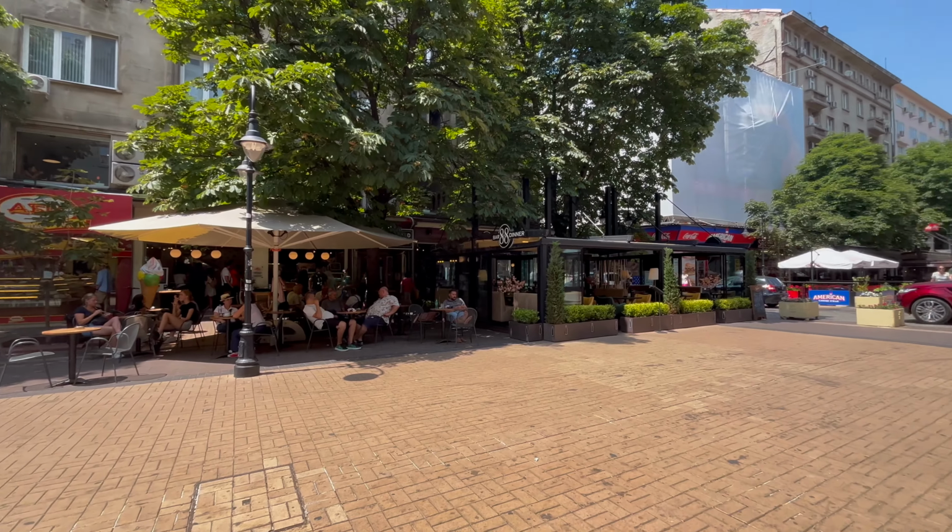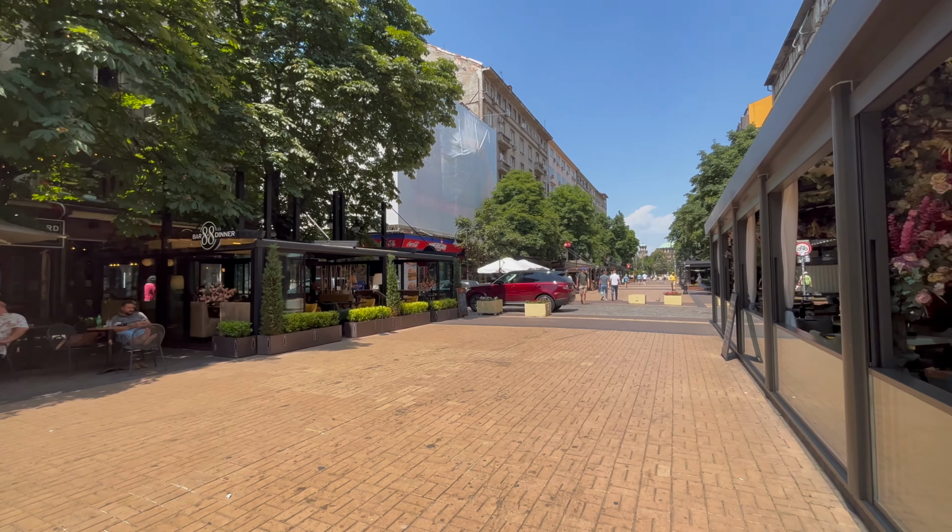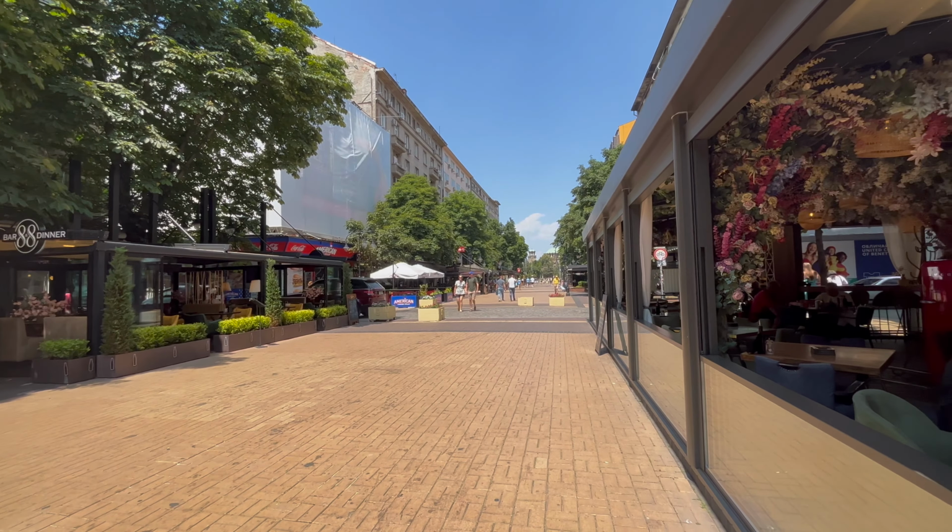But right now we're gonna head and take a look down the main street. So this is Vitosha Street. It really is quite long, and if you've got a good memory, you'll remember that the mountain that overlooks Sofia is called Vitosha, so the street is named after that mountain. I think I heard the locals call this street Vitushka Street, so they can distinguish the two.